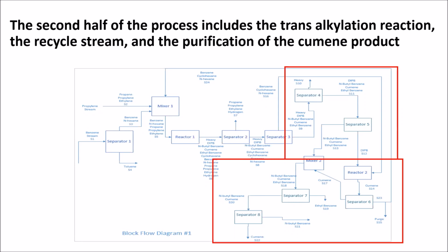The cumene product from the transalkylation reactor is then purified and separated from other species by passing through separators 6, 7, and 8.